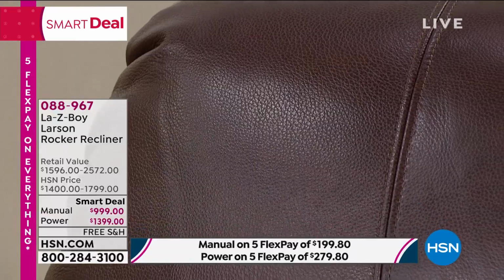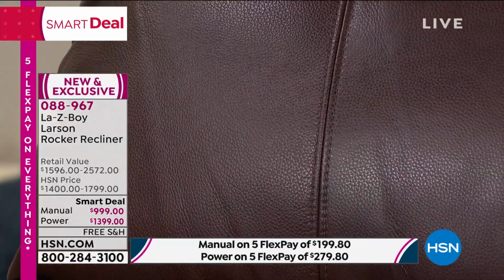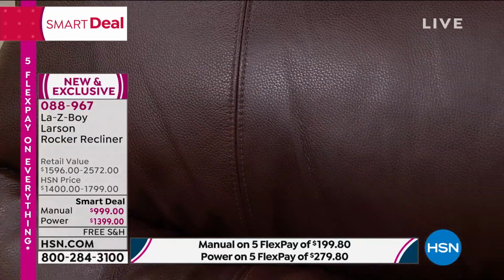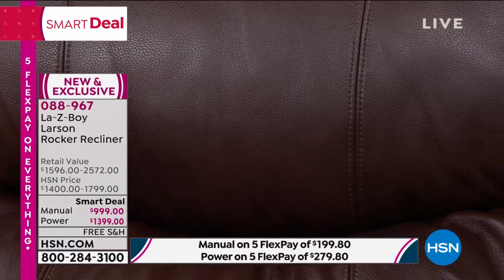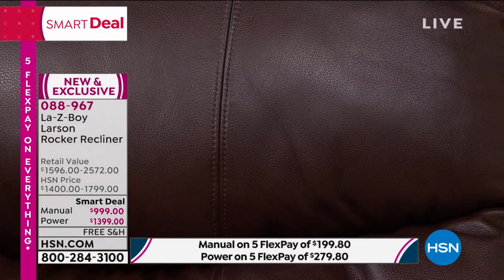You're looking right now at that walnut. Look at the quality of that leather. Wait till you feel it. Wait till you feel it. It is so incredible. And it was so funny, Amy, we did a presentation yesterday and you were showing us the stain resistance of the leather. Yes. And I was asking about ice cream.